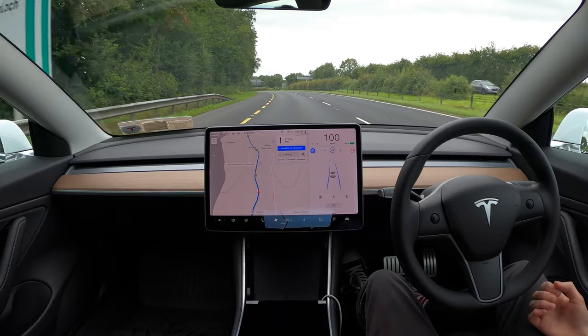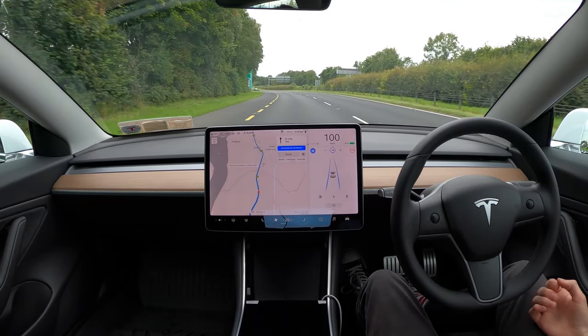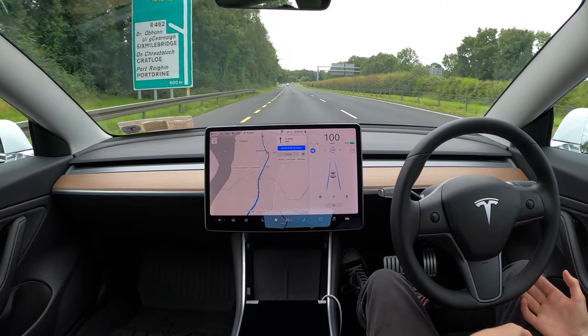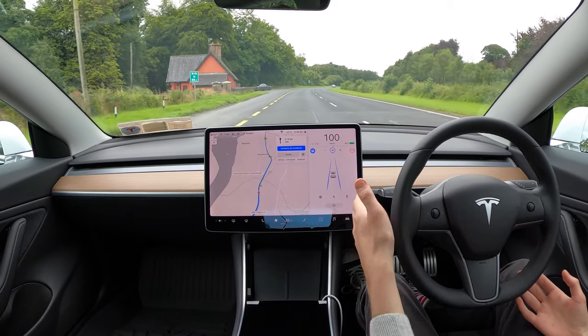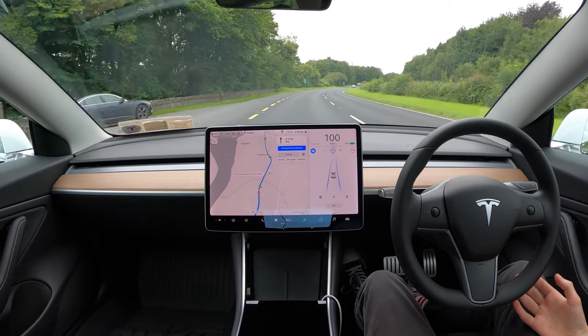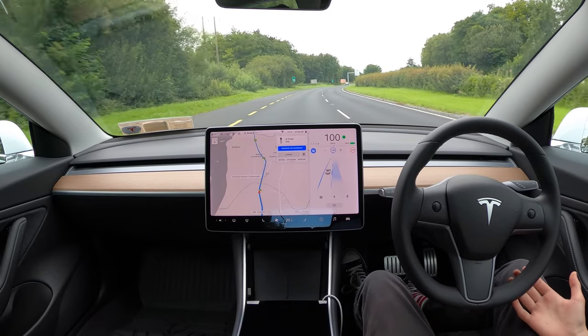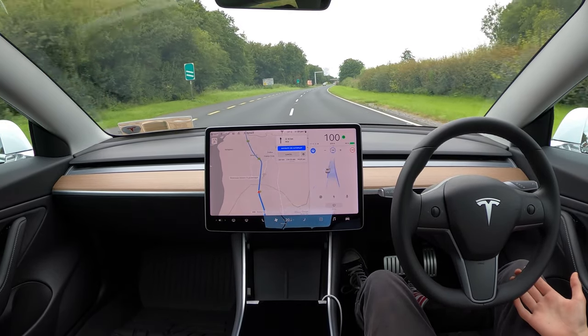So yeah, what you'll notice here is that we're on a dual carriageway, so navigate on autopilot isn't actually currently active because it only works when it's on motorways. However, the automatic lane changes do work when you manually initiate them with the indicator. So for example, if I wanted to change lanes now, I can just flick on the indicator and then the car will automatically change lanes.